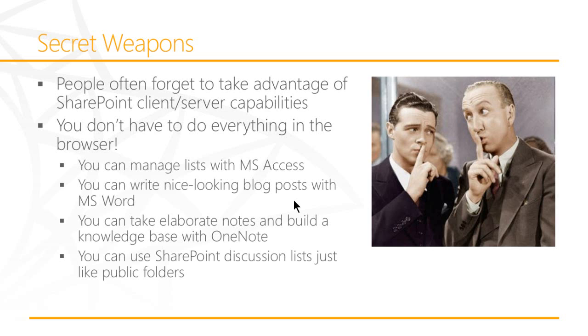When you actually add a client to it, you get all kinds of really rich capabilities, like being able to manage your lists in Microsoft Access just like in a database. And you can even create reports that use those lists as a data source. You can write some really nice looking blog posts in Microsoft Word, the thing you already use every day to write with. All you have to do is click post, and boom, all your graphics and layout are uploaded. And you don't need to be a web wizard to get it looking nice.